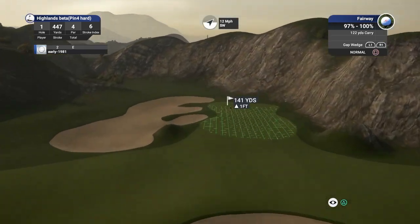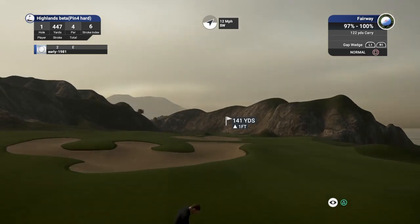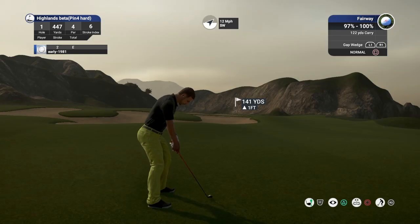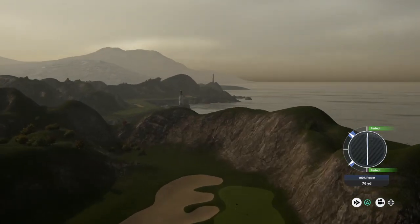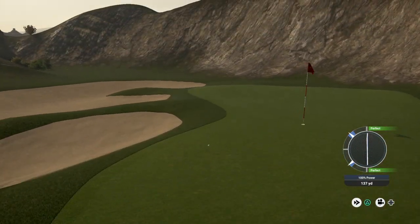So we are uphill here. Really want to land this left of the flag, so really de-lofting this gap wedge with a combination of the wind. Hopefully it's going to carry us there. Greens are firm and fast. It's a really good swing, despite the amount of de-loft we put in that. That should kick forward aggressively. Is it going to work its way down to the pin?